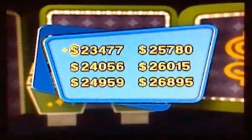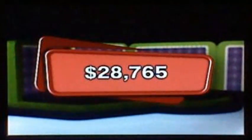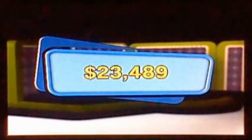$23,477. Okay. All right. Let's start with Peach for a showcase. And the actual retail price is $28,765. Difference of $2,107. Next to Red Yoshi. And the actual retail price, $23,489. Difference of $12. Red Yoshi, you're the double showcase winner!